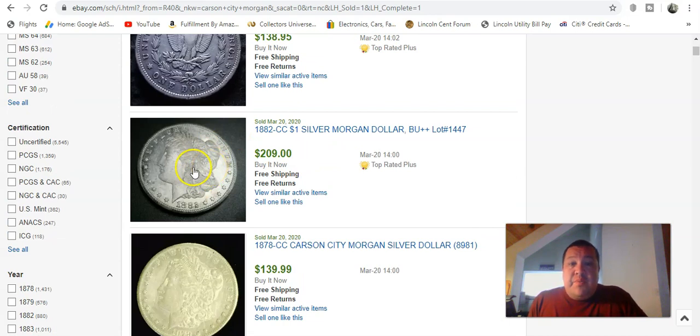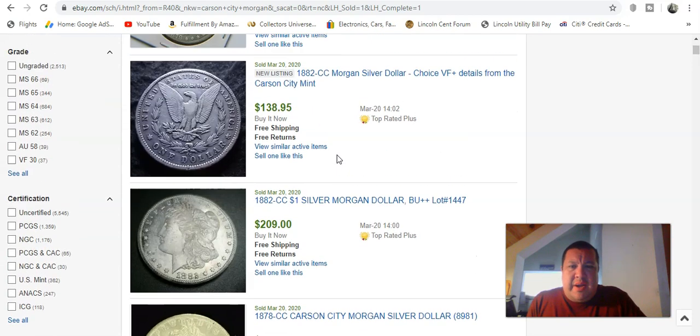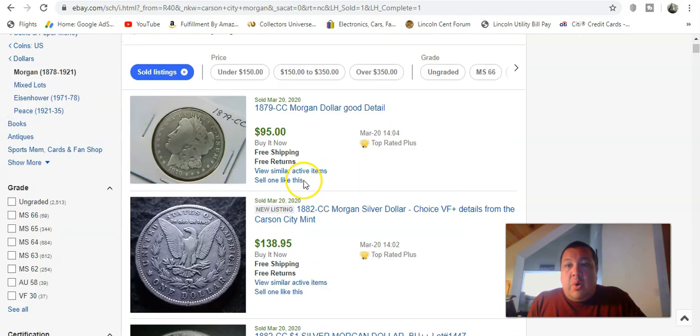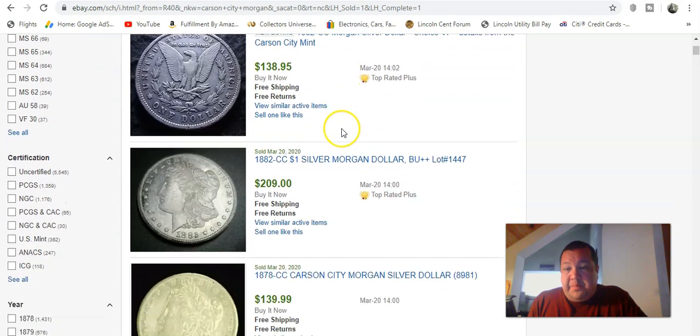About 6 months ago, this is a coin that I could purchase for $209 in the GSA holder. And you could pretty much guarantee that in a GSA holder, the coin is either going to have a little bit of nice toning or it's going to be problem free. But we're having serious issues trying to figure out why people are spending so much money on common date Carson City Morgans that are cleaned or are worn slick, like this low ball 1879 CC, which is a common date.